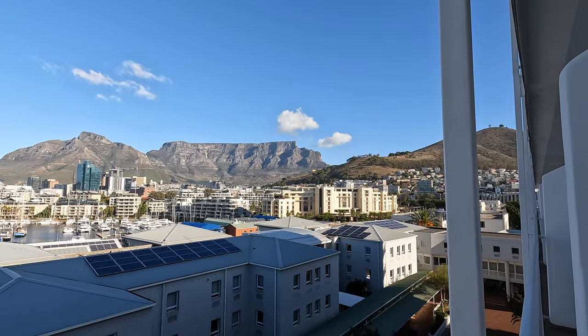Okay, the view from my hotel in Cape Town. Table Mountain.